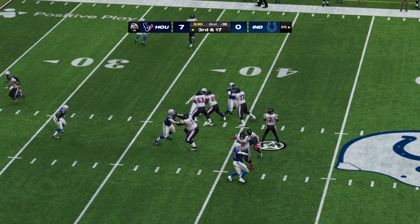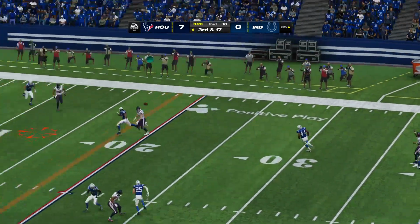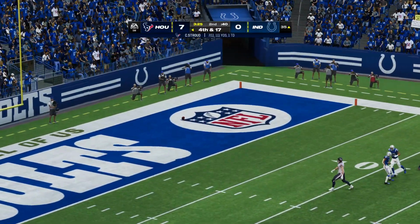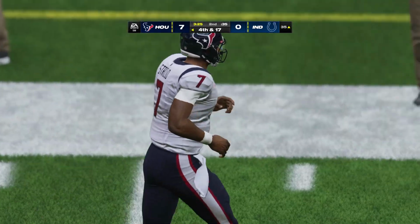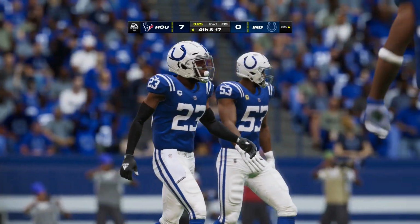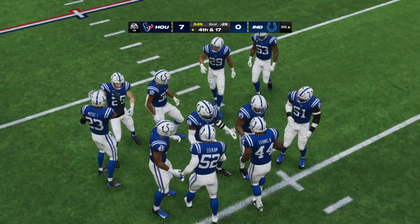Now on 3rd and long, they'll look to throw. And that is incomplete. Not only did he have a chance to scan the field there, it felt like he had a chance to scan it twice. The protection was that good. Unfortunately for him, the coverage downfield, equally good.